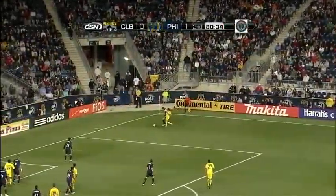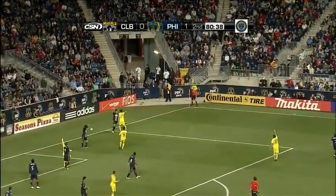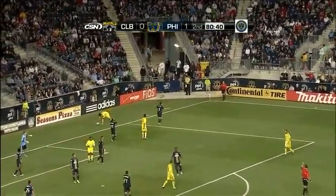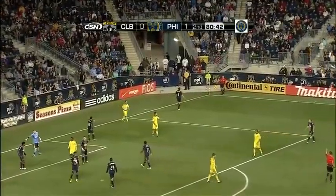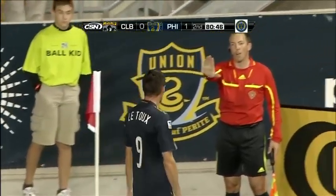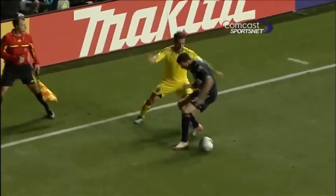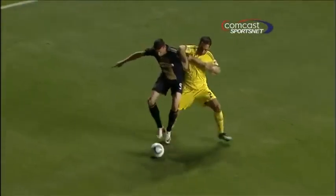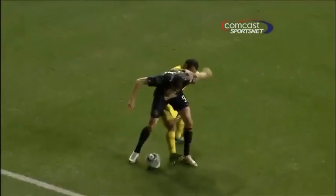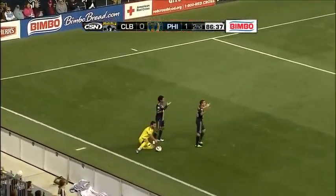Le Toux defending. Works as hard defending as he does when he's on the attack. This is going to be a corner kick. He says no. Assistant referee on that far side says yes. Sébastien Le Toux's got to be careful. Don't get a ridiculous yellow card. But he does a great job at defending. He wants to ride this out. I think it's a good call kicking the ball directly to the opposing goalie. We're giving up free kicks here.